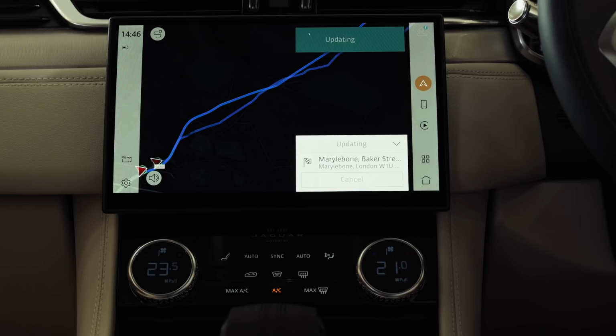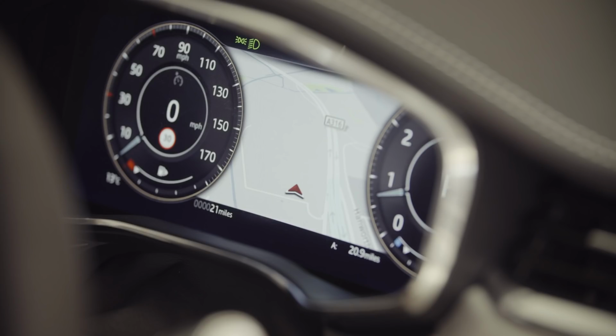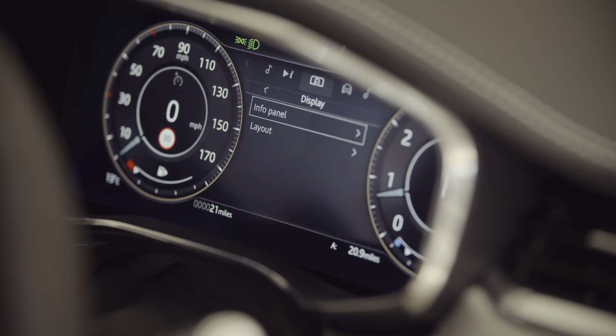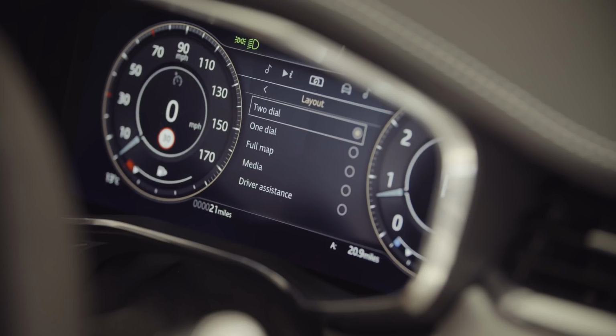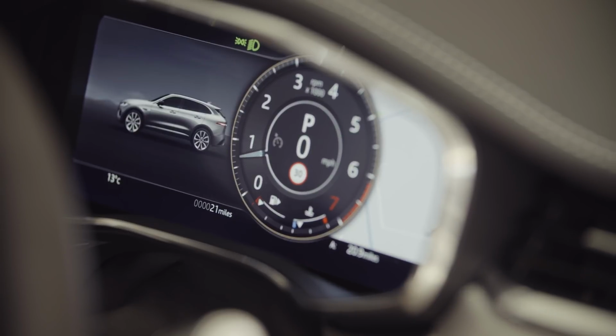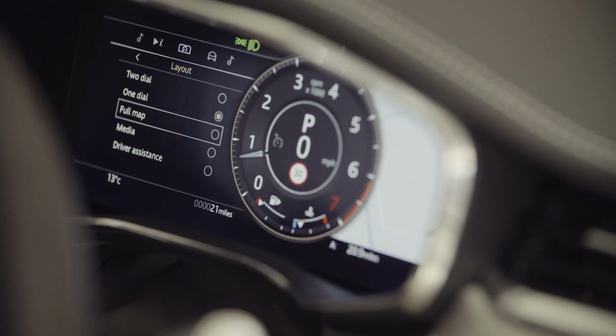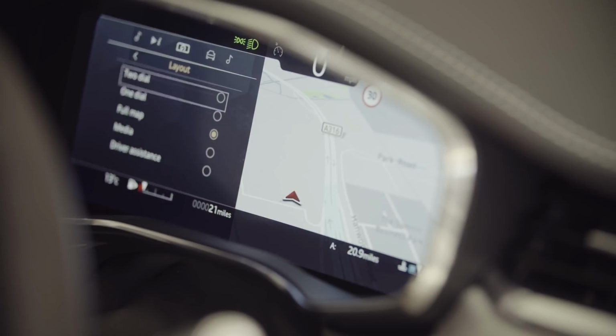As well as appearing on the main touchscreen, navigation instructions will also be shown on the interactive driver display. This can be reconfigured by pressing Menu and selecting Display and then Layout to choose between a 1 or 2 dial display with info panels that can be configured to show the map or media information, or do away with the dials for a clear, streamlined digital layout. You can even bring the map across the whole screen, retaining a digital readout of your speed.